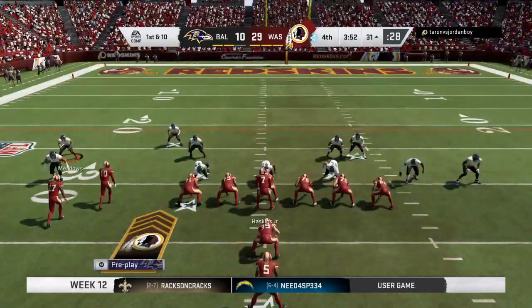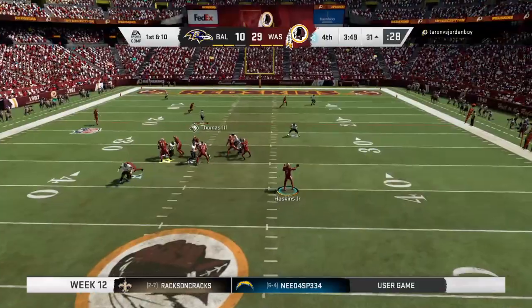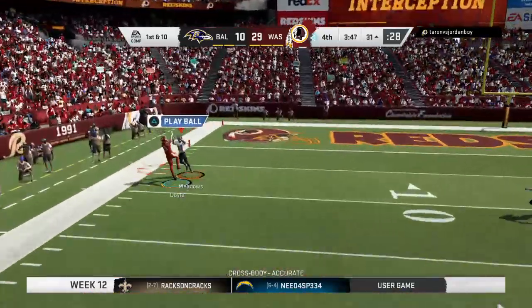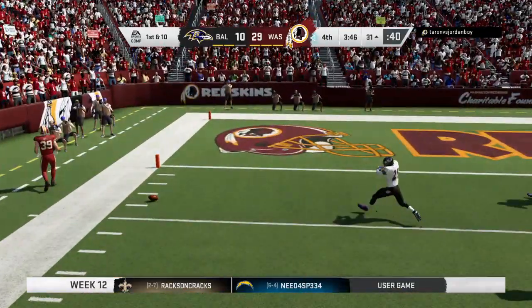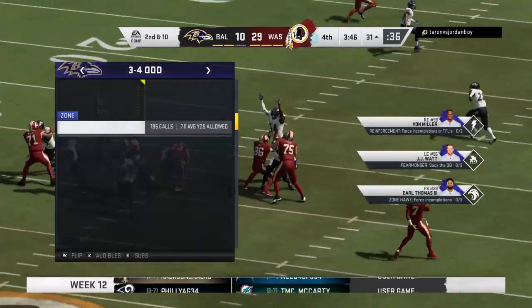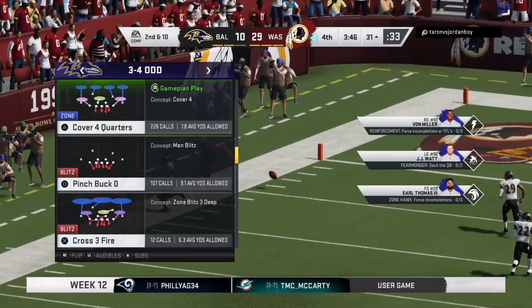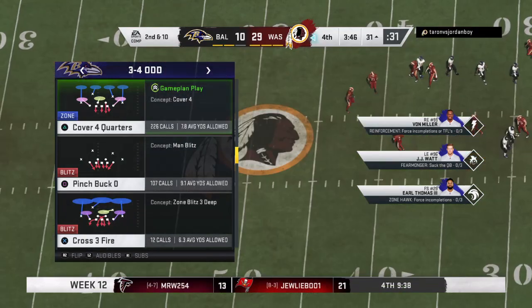Maybe somebody ran a wrong pattern. Maybe some balls were tipped. It can be so many different things. Bottom line, though, it comes back to the guy throwing them. Now, meanwhile, a pass that should have been intercepted, but it winds up falling incomplete. He was looking for Jack Doyle that time, but it'll be second down.